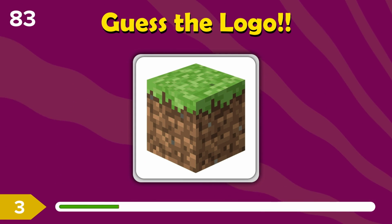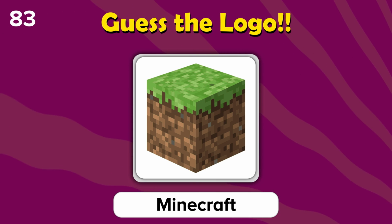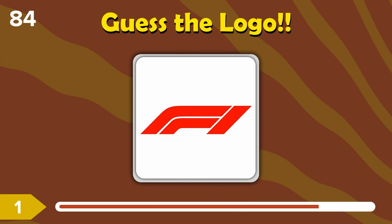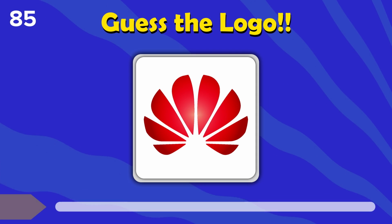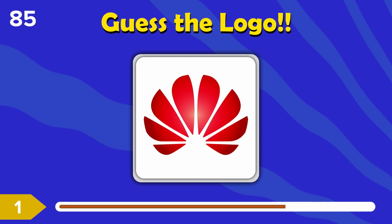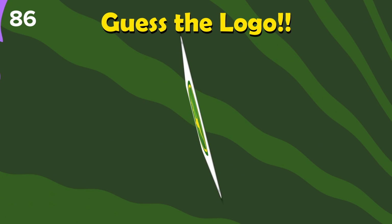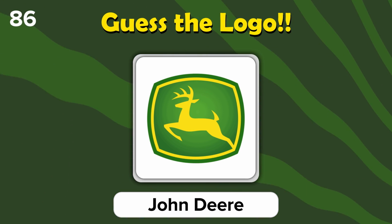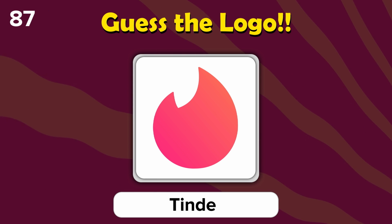Guess the logo. Correct answer. Guess the logo. This is correct answer. You can guess these logo? Yes, this is correct. Guess the logo. Correct answer. You can guess these logo? Yes, this is correct.